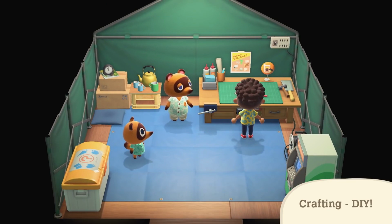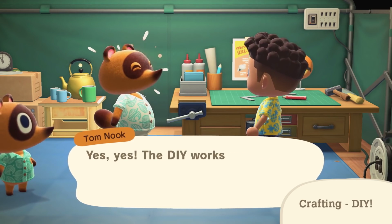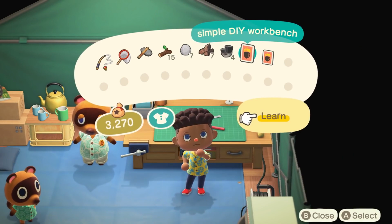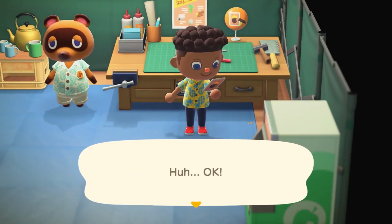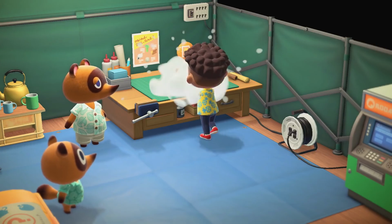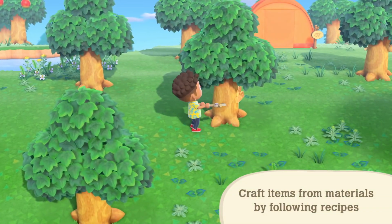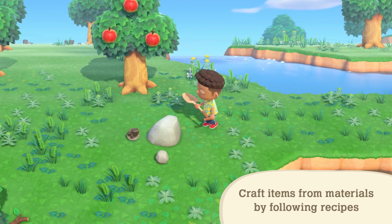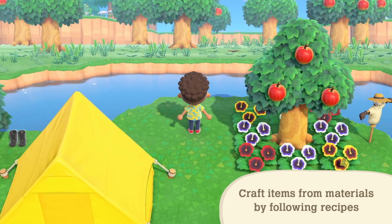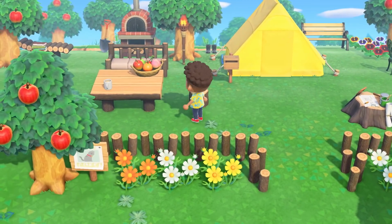And by attending our free DIY workshops, you'll learn how to craft a variety of items. First, just learn the DIY recipe. Then, choose what to make. And there you have it. It's ready. As you can see, with enough recipes and the right materials, you can build a plethora of wonderful things, even on a deserted island. You'll enrich your life with your own hands.